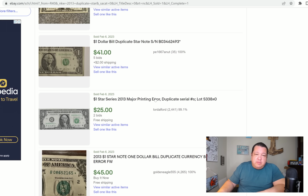If you find a 2013B star note that begins with the letter 0, that's great news, because it's going to give you a really good shot at having a duplicate star note. And oftentimes they are. So that's how you find out how many were made, what the actual serial number run is, because it's not going to show all of it. So you just have to be very careful with the actual run. Actually, this is G. That's Chicago. So never mind this. It's all right here.